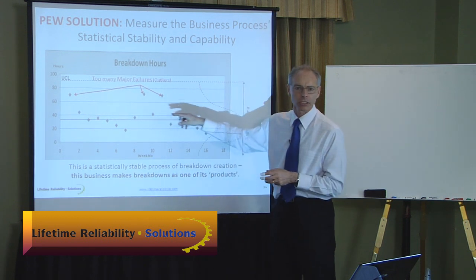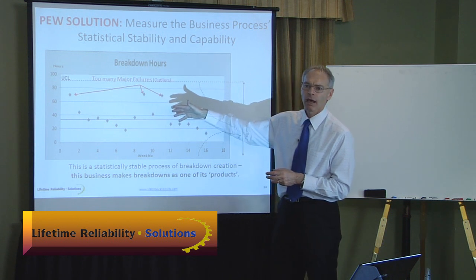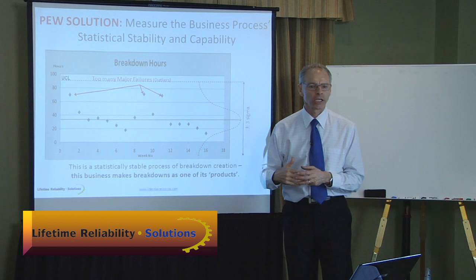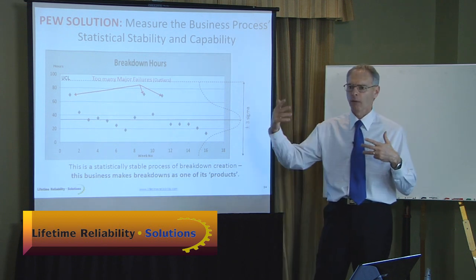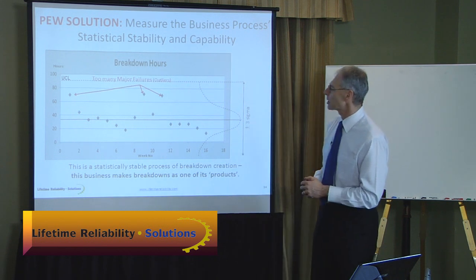These are only errors, yeah? Hours lost due to breakdowns. And so this particular style of monitoring applies to anything that we can convert into a boxes and arrows flow diagram on a piece of paper. That concept will work.